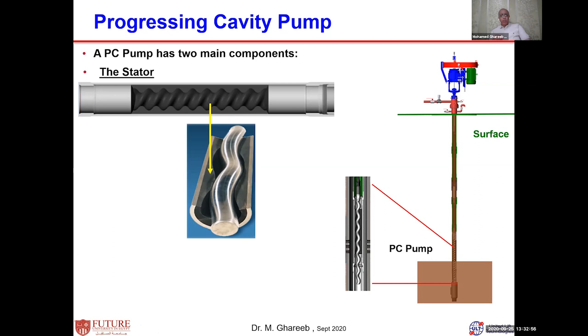Stators mean it's not running, it's stationary. It's the part of the downhole pump, one of the main parts, that does not rotate. This one is the stator, it's elastomer, rubber. All of these are called stators. This is just a cutaway of the stators, and this is a small cutaway on the stator.